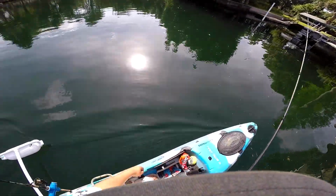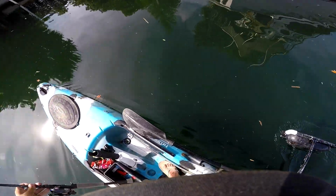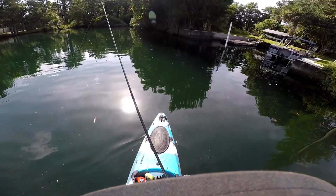Wow, that water is clear. It's probably a good 10 feet. I would say 8 to 10 feet where I am, and I can see the bottom really clearly.